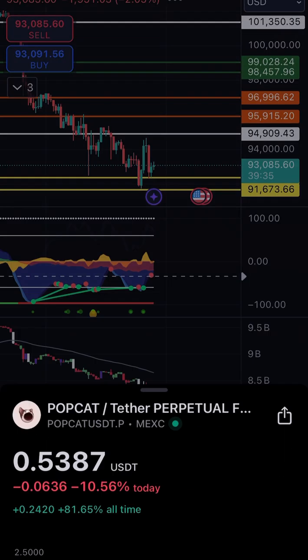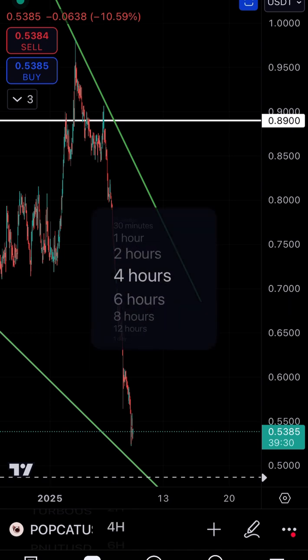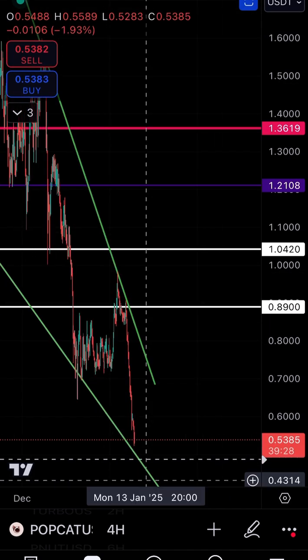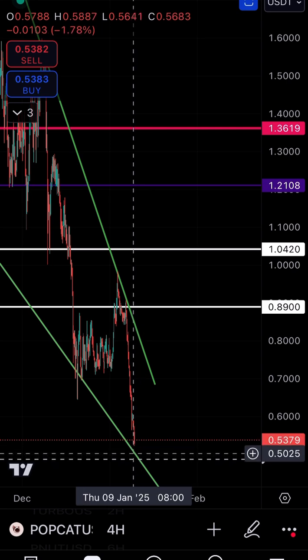And looking at things like PopCat, for instance, where obviously I'd want to buy right here, right? And I'd want to buy where there's a wick down. And I've even got an alert at 4.8 where it could have wicked down here.